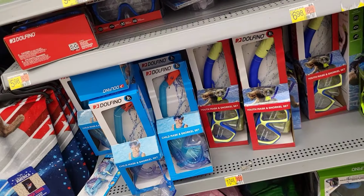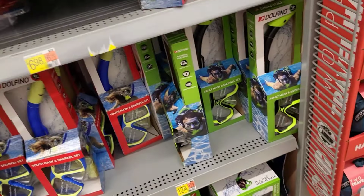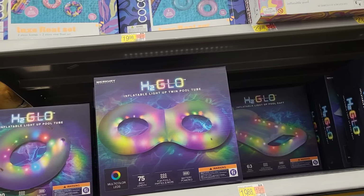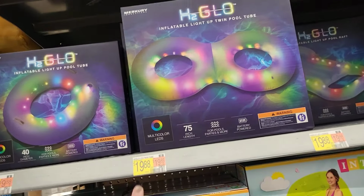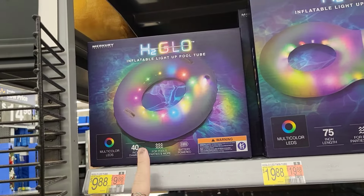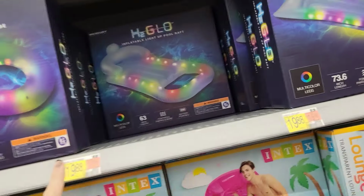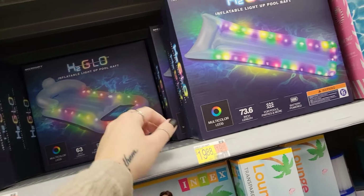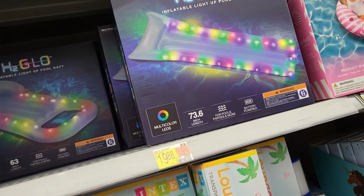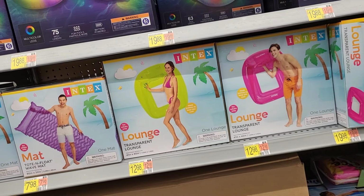What are these? Little snorkel sets. $10.48 it looks like. They also have $12.98 for these. What is that? Inflatable light up with twin pool tube, $19.88. $9.88 for the single one. Oh, and then they have the pillow one. $19.88 for both of those. 73.6 inches long. Lots of regular little lounge pieces, pretty inexpensive.